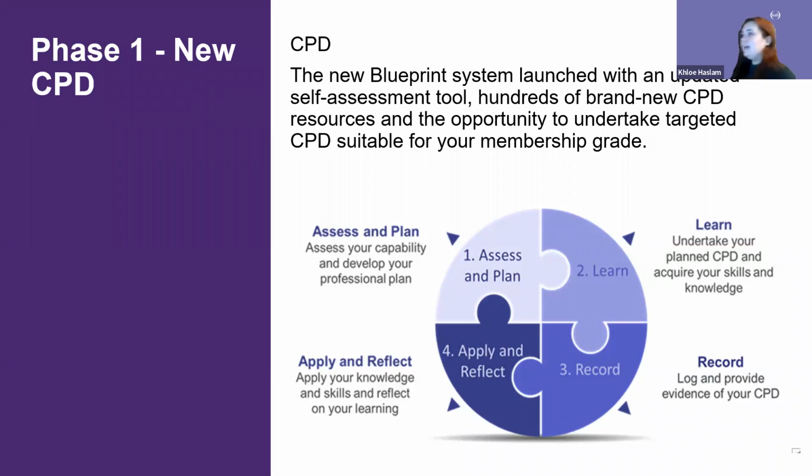So CPD has slightly changed. You have access to thousands of CPD resources from every topic, from the self-assessment and the PDP. So really, your CPD is easier than ever to undertake because you've got all the resources that you need there to go through it. So like before, you'll need a development plan, but completing the self-assessment will take that out for you. You'll need to then undertake your CPD and record it, and then you'll need to reflect on the CPD that you've undertaken.